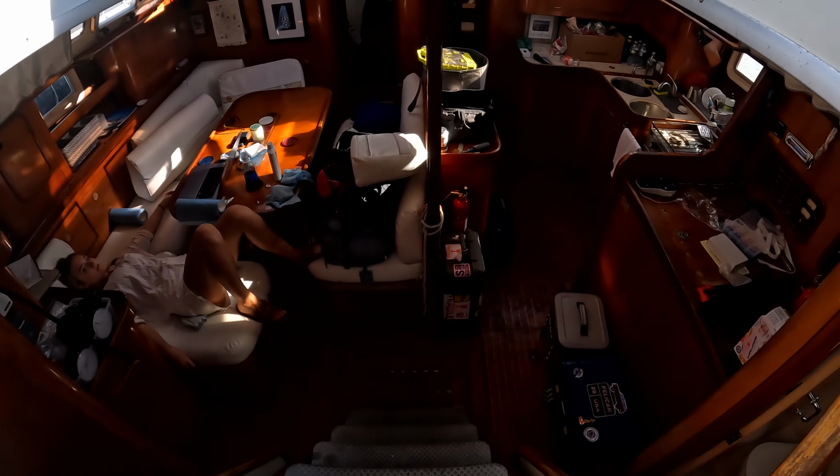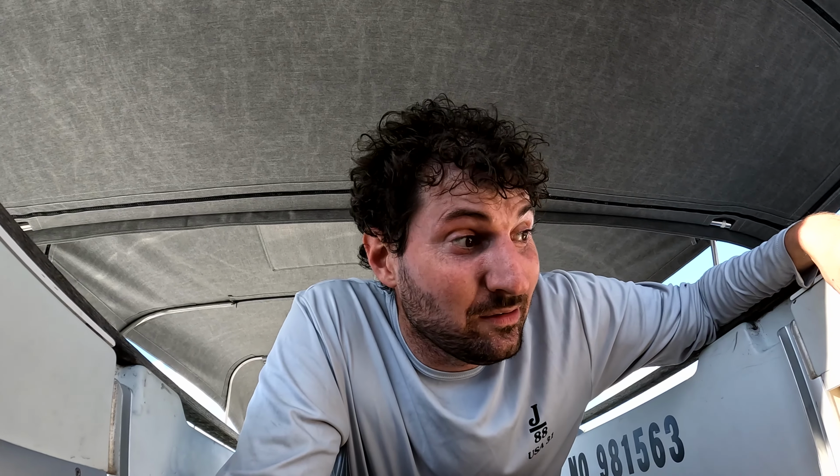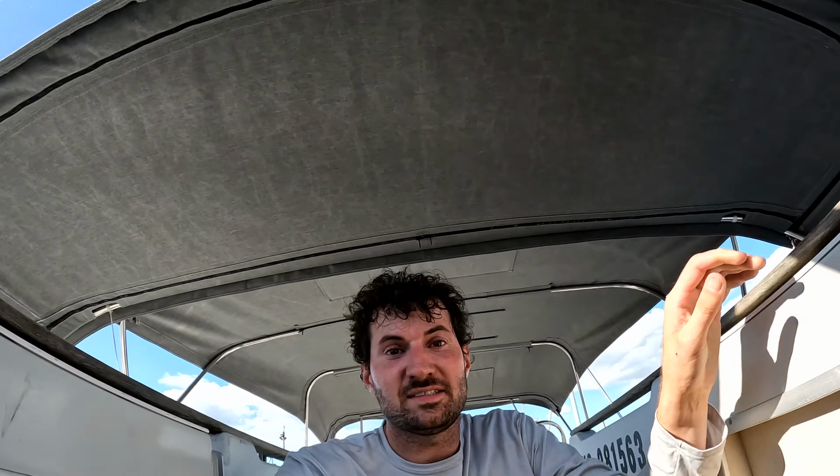It's an absolute disaster down here. We got a lot of stuff to put away in preparation for us to take off in the morning. We're motoring for the first part, and everything down to the city, and then we're gonna anchor outside of Sandy Hook, New Jersey. I'll show where that is in a minute, but I'm gonna get something to drink because I'm thirsty.